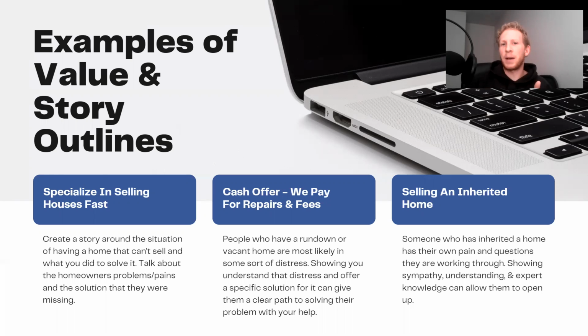Lastly, another example I thought I would give is selling an inherited home. Now, someone who has an inherited home has their own pains and their own questions, right? They've just recently probably lost a family member or somebody close to them. They are not sure what the process looks like of gaining ownership of that house, selling that house, or even preparing it to be sold. They have all the stuff that's probably in the house that they inherited along with the house, and they are probably overwhelmed with everything that's going on in their life.